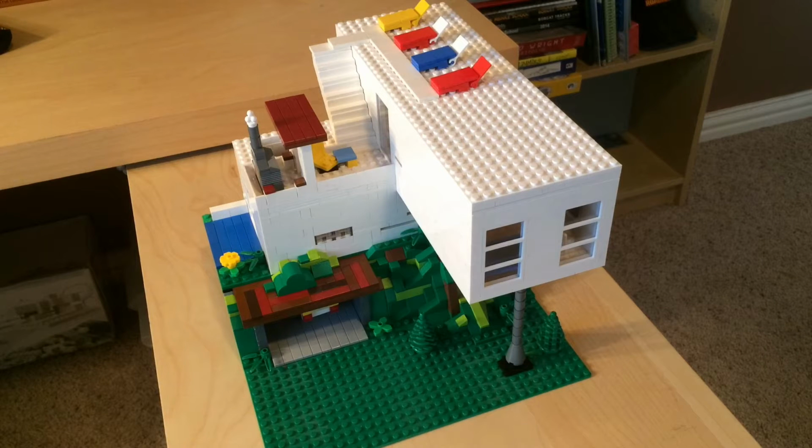Anyways, this is a modern style home. It has 3 levels if you include the built-in basement. I don't usually build my creations on elevated ground, but for this one I made an exception just to make it look cooler. And let's just give it a little quick turnaround so I can show you the features.